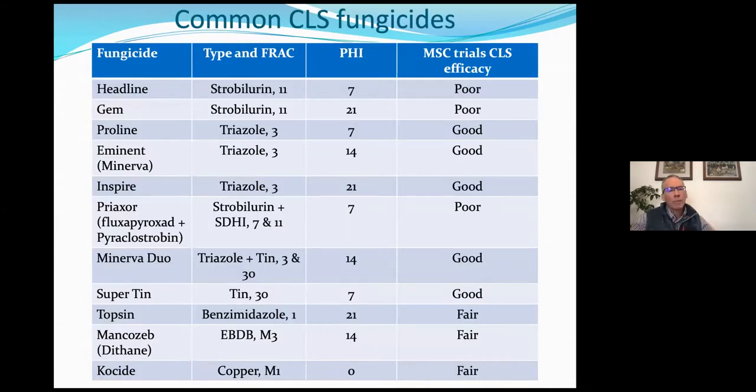Here again are some of the common fungicides being used. Cocide is a good example of a copper. Dithane or mancozeb for the EBDC. Topsin or Supertin for the benzimidazole. Topsin is your benzimidazole. I wonder if there might be a generic one of that out there too, is my guess. Supertin, Agritin, basically. And this is kind of nice because it shows the FRAC number.